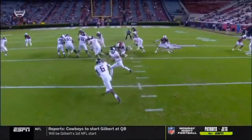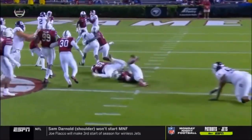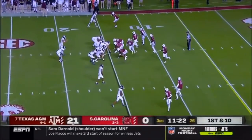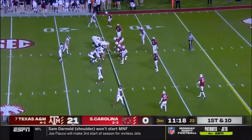This is a zone to the left. Everything gets washed. Watch him. He even kind of misses it. But then he hesitates, cuts it back, and a massive gaping hole for A-Chain to run through. Great push up front by this Aggie offensive line. First and 10 from the 15.